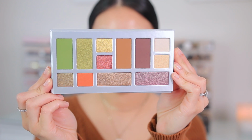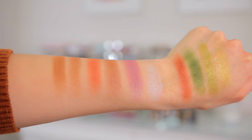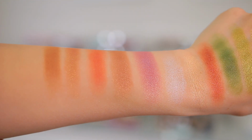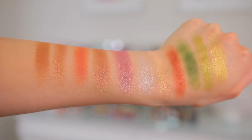I do wish the names were on the palettes. That's something else that a lot of people have been mentioning, especially because it's such a cute themed palette and I love the names. It would have been nice to have them all directly on the palette versus just on the little plastic that it does come with. But regardless, I love how you get a mirror. It looks like there's a really good mix of mattes and shimmers, which is nice. And I feel like even though there are some pops of color, you can definitely create a neutral look with this palette.